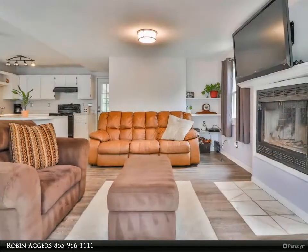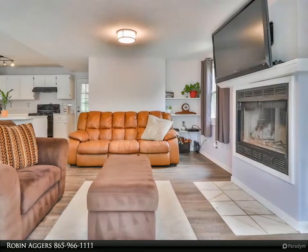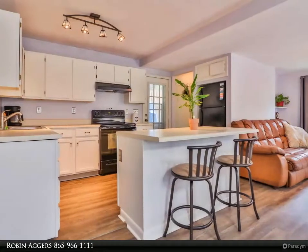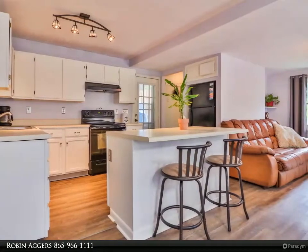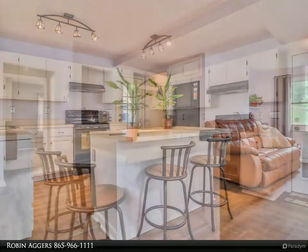Both bedrooms offer plenty of space with nice closets and lots of natural lighting. Off the master suite is a wrap-around deck that leads to the backyard, which has a covered patio and is fully fenced for your furry friends. The gentle slope keeps water away from the home.